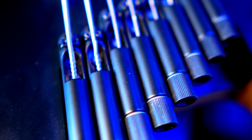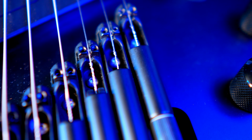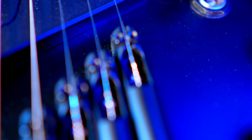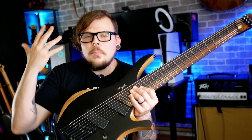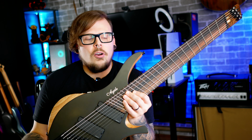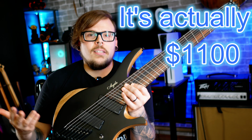And it comes with the proprietary Agile Cepheus hardware, which on the low end here I think are fantastic, but on the high end, well, we do have some problems up here that we'll talk about in just a minute. I think they completely nailed the specs of the guitar, and it comes in new for $1,200, which I think is a fantastic deal overall.